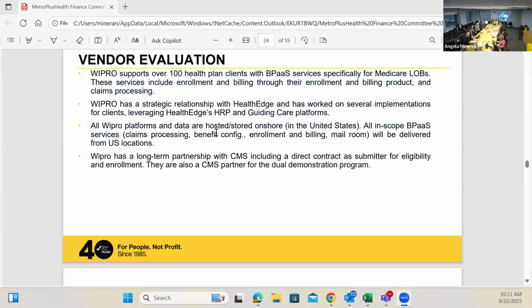Wipro has a strategic relationship with HealthEdge and has worked on several implementations in HRP, as well as guiding care platforms. The Wipro platform and data are hosted onshore in the United States, and all in-scope BPaaS services will be delivered from US locations. They have a long-term partnership with CMS as well, and a direct contract as a submitter for eligibility and enrollment with CMS.